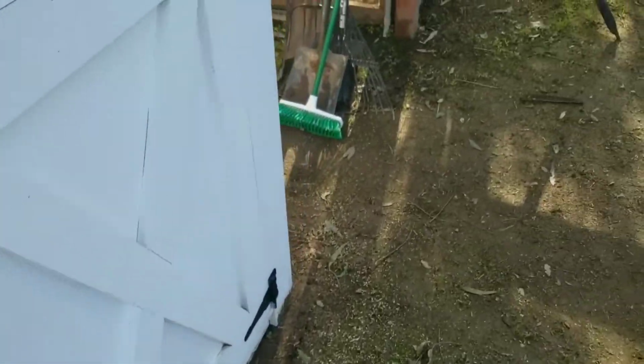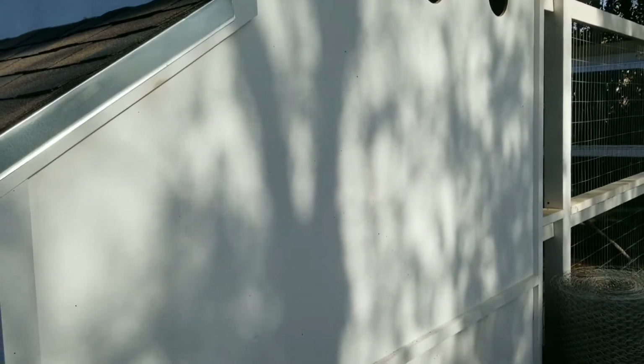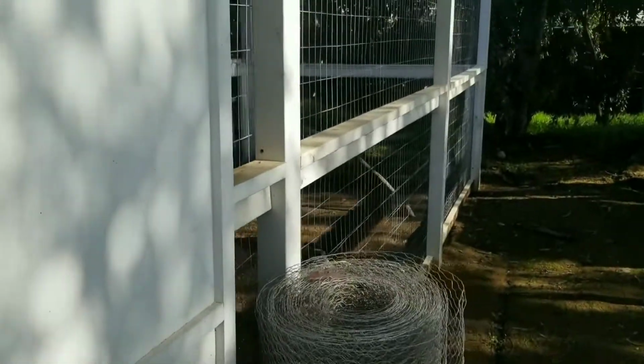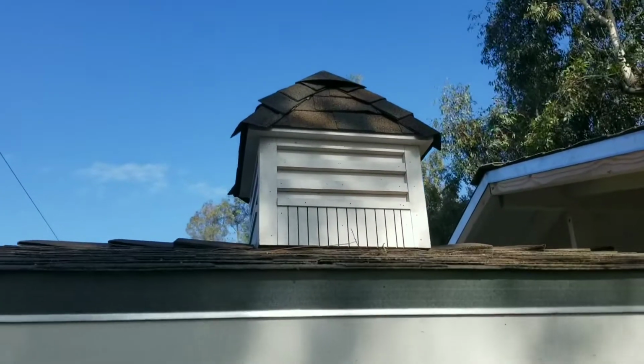Go around the backside before I go inside. Backside is simple. There's our power that comes in. But right here, I'm going to change and add 2 doors, so that it's a little easier to clean. It's proven to be a pain in the butt to clean. Oh, and then I just naturally had to add a cupola at the top. Look at that guy. It's awesome. Yes, yes, yes, I hear you. I'm coming in there.